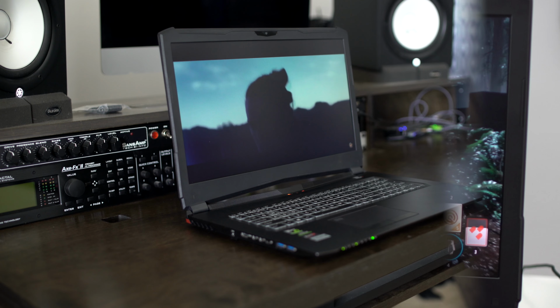As we all know, RGB has become the latest thing. It's like the cool thing to have in your computer. And guess what? Yep, this particular model has RGB. It's all in the keyboard keys, which are totally backlit and look really nice in a dark room. And you can see them all very, very clearly.